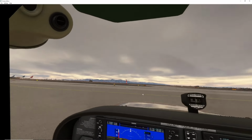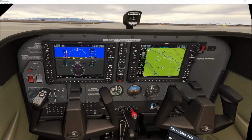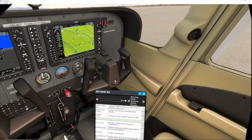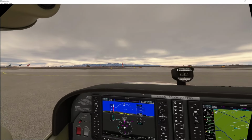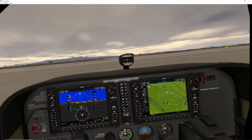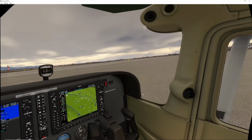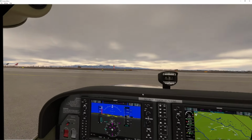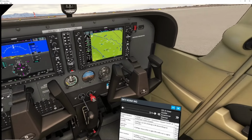So in today's video, we are at my local airport. We are going to be doing some touch-and-goes using Pilot to ATC and Sky for Sim. If you really want to get some practice, you can practice talking to ATC and doing your circuits, and not have to worry about going on to VATSIM or anything like that. So yeah, we're just going to get started.